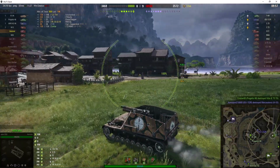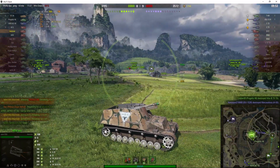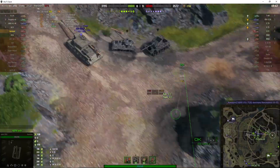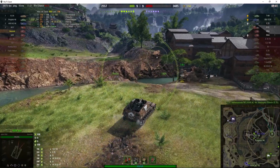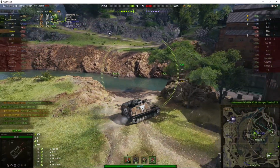Sometimes it actually works to watch what's going on the mini-map, unlike that M44 over there, and ensure that you are capable of surviving. If you don't pay attention, sometimes you end up getting wiped out by an enemy tank that appears suddenly, and although the enemy just lost the tank, they still got that T-44 in.